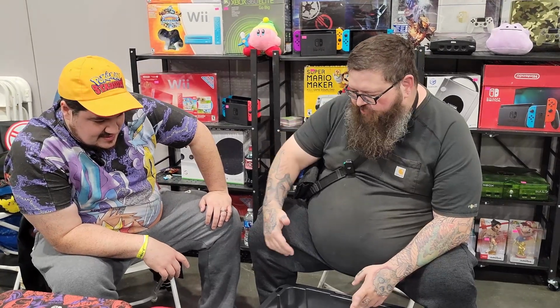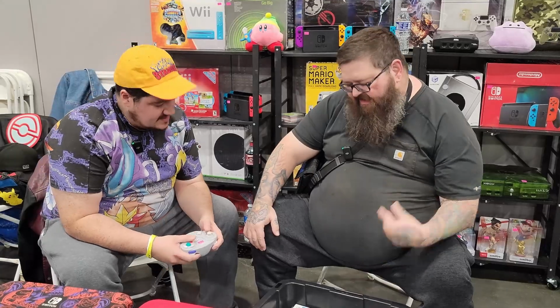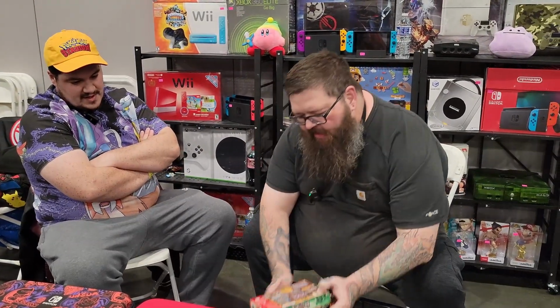That Wavebird feels really good to me. There's a couple of the receivers in there. It looks pretty clean. It looks pretty nice. Everything looks really well taken care of for the most part. Both of these bad boys, this has the poster in it, which apparently is pretty rare. This is also complete. Another good one.